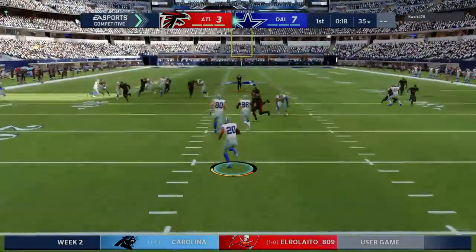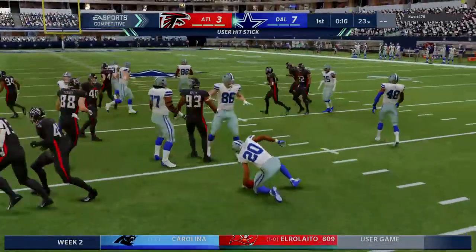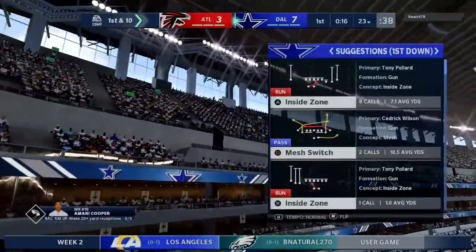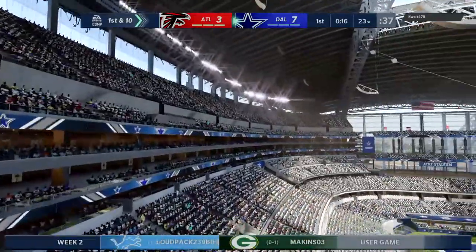This is Tony Pollard. And not much happening on the return as he'll get this to about the 23. The Cowboys take over 1st and 10 at their own 23-yard line.